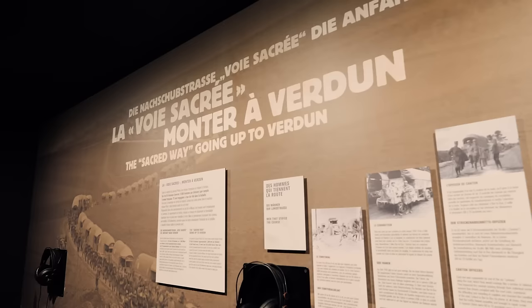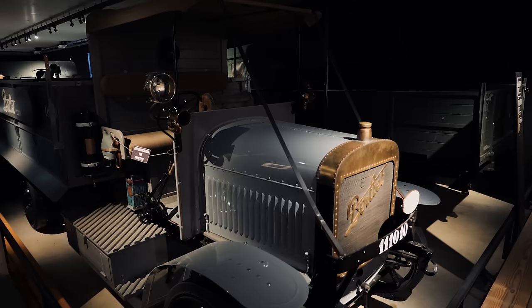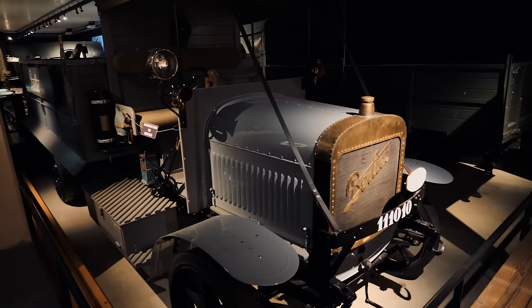In a prior episode, we talked about the Sacred Way into Verdun. This was a supply route that really kept this city afloat during the Battle of Verdun. So the lines went around Verdun, basically leading to it being surrounded on three sides. Well, you have to have a route in to bring in troops. You have to have a route in to bring in supplies.